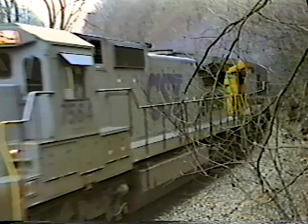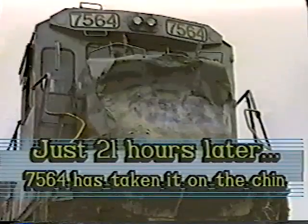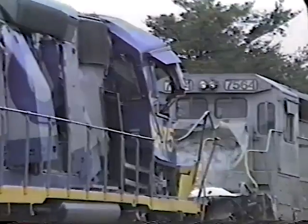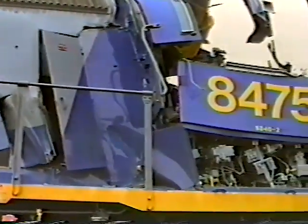Hardly 5 hours after this shot was taken, number 7564's time was up, and so was her nose. Cruising along about 35 miles per hour just south of Spartanburg through the Roebuck Block, train 691 ran head-on into a standing empty coal train, and in a matter of microseconds, CSX had $1 million in damages to 2 very wrinkled engines. What about the engine crews? Well, the 8475 crew split for the ditches, but the GE 40-8 crew rode it out, incredibly without significant injury.